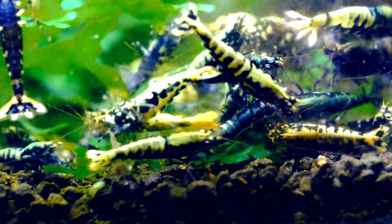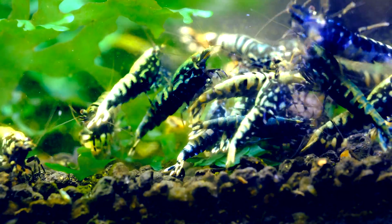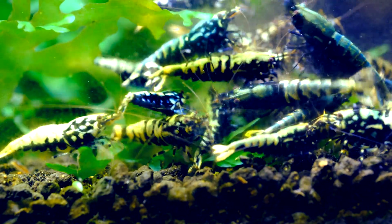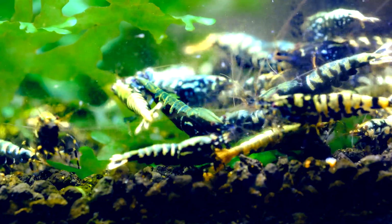Another important thing about plants is that they use some of the micro and macro elements that can be harmful for the shrimps. Not only do they use the nitrogen and the phosphorus in the tank, but they can also use some of the metals, some of the heavy metals that can be very harmful for the shrimps. So you don't need to, but it can be very beneficial for your tank if you keep some plants in it.